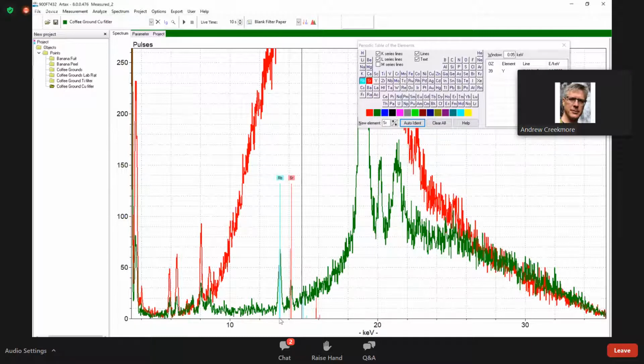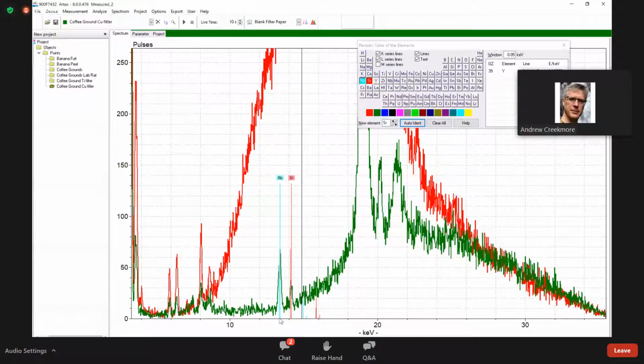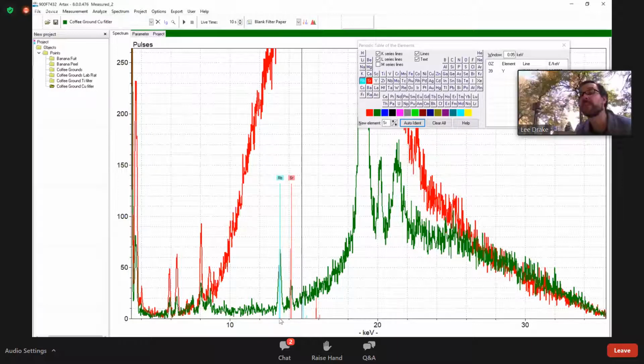Anyway, the question says: you said earlier that normalizing to the Compton peak was not a good idea, as it is dependent on the density of the sample material. I was under the impression that normalizing to the lower energy Compton peak was done purposely to account for the density of the object in quantification of the composition. Can you elaborate? That's what they think they're doing. That's not what they're actually doing. Compton's too much of a moving target.